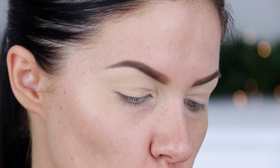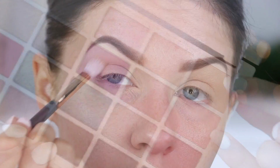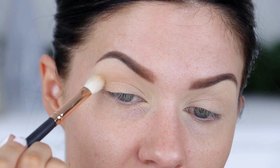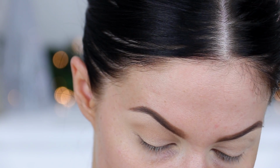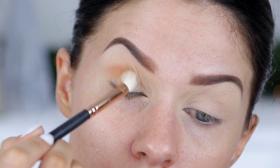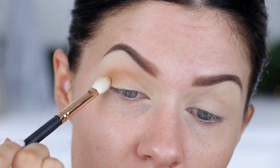Oh, so I'm going to take this shade here first, this warm brown. Working this one through the crease. It's got pretty nice pigmentation. It's blending out pretty well. I'm going in with a second layer. Yeah, that's actually really quite pigmented for something so affordable and for such a light brown.